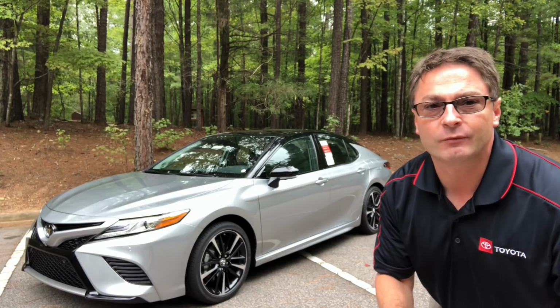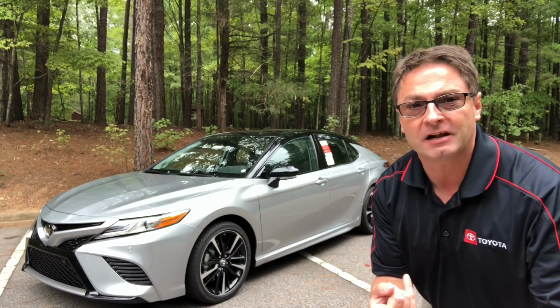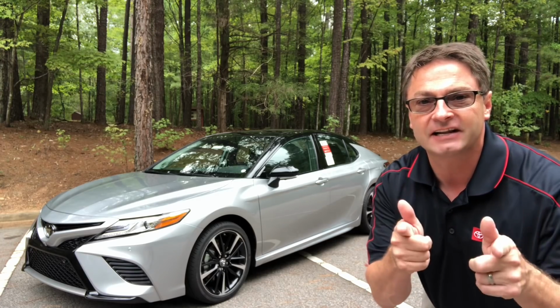Today I have a really fun review for you. The 2019 Camry XSE 4-cylinder. This thing is loaded up. It's got a panoramic glass roof, driver assist package, and built-in navigation package. That's new for 19. Let's take a look.